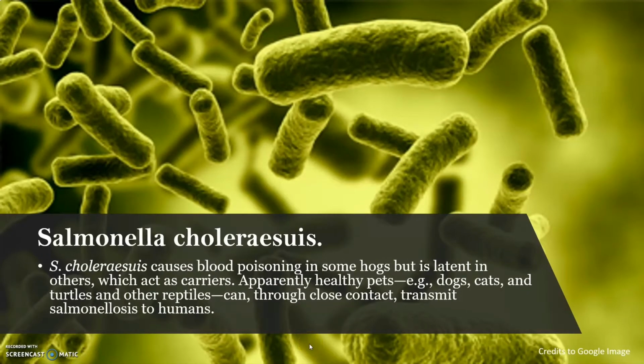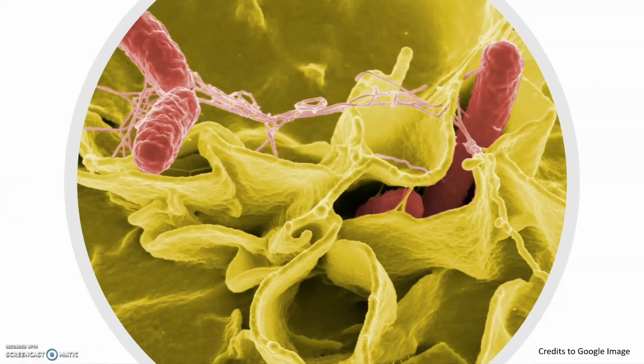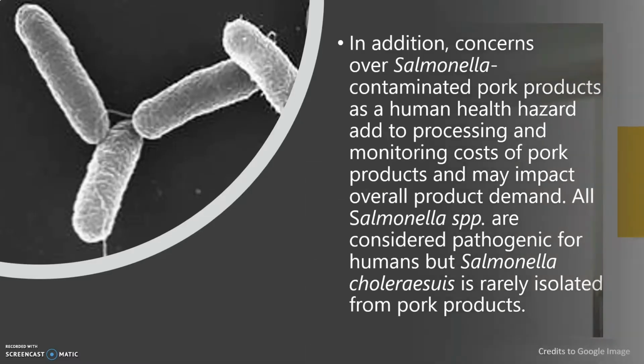Another example is Salmonella choleraesuis, which causes blood poisoning in some hogs but is latent in others, which act as carriers. Apparently healthy pets, for example dogs, cats, turtles, and other reptiles, can, through close contact, transmit salmonellosis to humans. These are examples of these bacteria. In addition, concerns over salmonella-contaminated pork products as a human health hazard add to processing and monitoring costs of pork products and may impact overall product demand. All salmonella are considered pathogenic for humans, but Salmonella choleraesuis is rarely isolated from pork products.